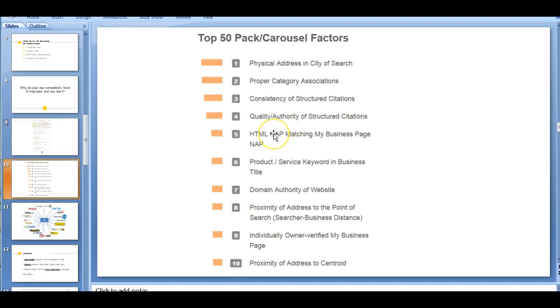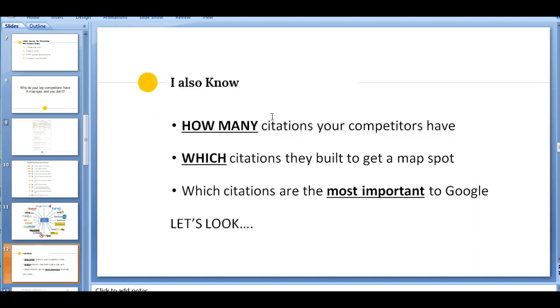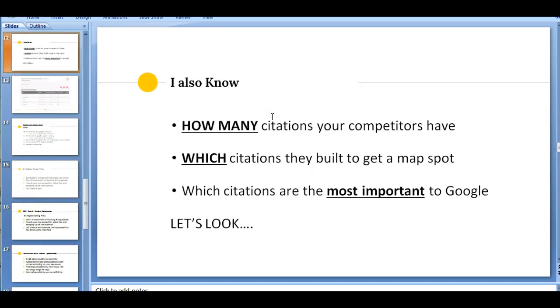The directories I'm talking about are, you can see obviously some familiar names here: Yellow Pages, Google Places. These are all directories that are approved by Google, and personally we have a list of about 300 of these. The great news is also that I know how many citations, how many directories your competitors have. I know which citations they built to get in the top 3. I know which citations are the most important to Google.